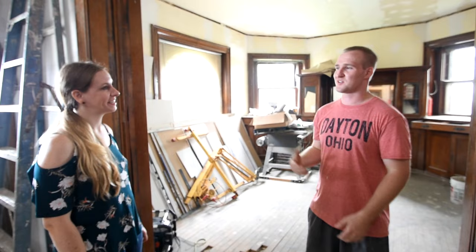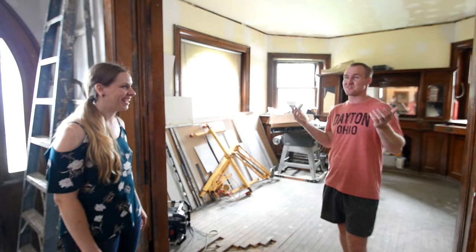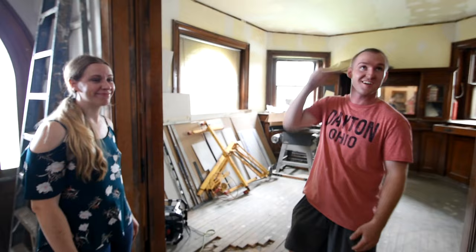I think people see, whoa, look at these big, gorgeous homes, and then they don't... Dayton's so cheap. And I kind of fell prey to that, too. I was like, wow, look at this big, gorgeous home. I was like, I'll be done in a year, 10 months, and then here I am 2 years later. I'm like, holy cow, there's a lot more work than I thought it was going to be.